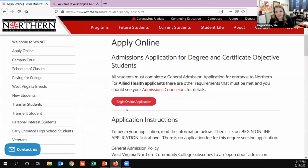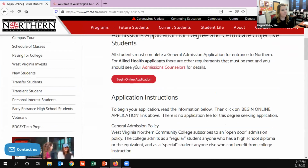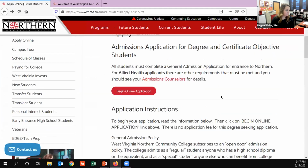And if you are doing a selective admissions process application, those outlines are underlined here. You'll just begin your online application. You'll create a first-time user account creation. That's how you will submit your application.